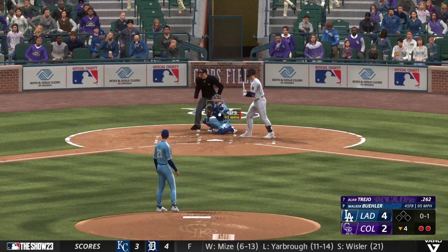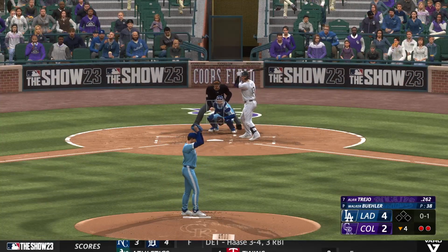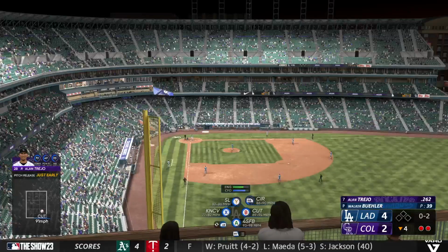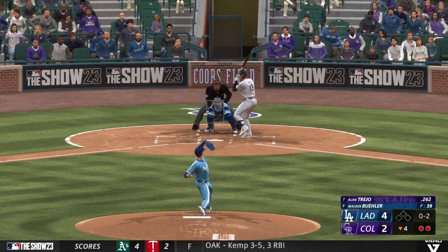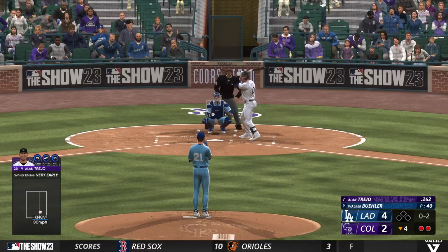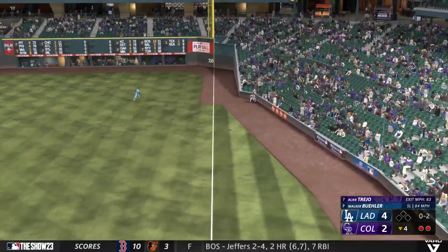Trejo in the box with two gone and takes a look at a called strike. Next offering is in for a strike. 0-2 count. Both pitches on the inside part of the plate. Hitter is thinking, I don't want to get beat here. This is a good time for something off speed away. And here it comes. Spoils the two-strike pitch, and he'll see another.